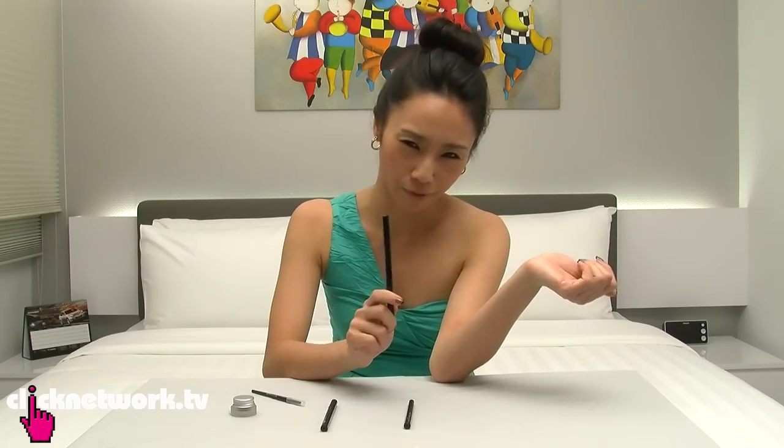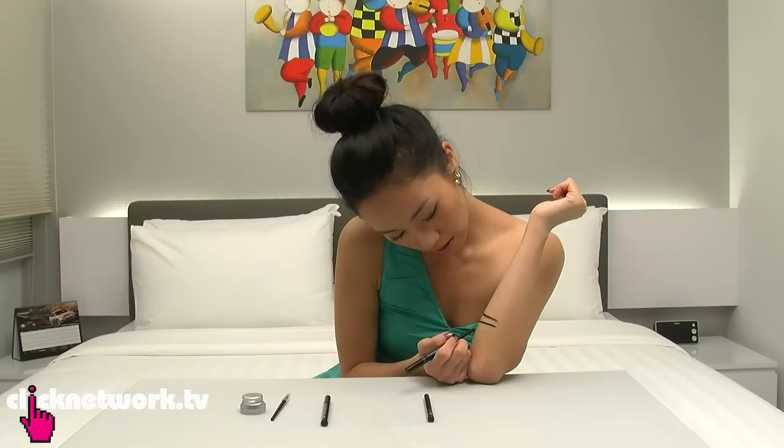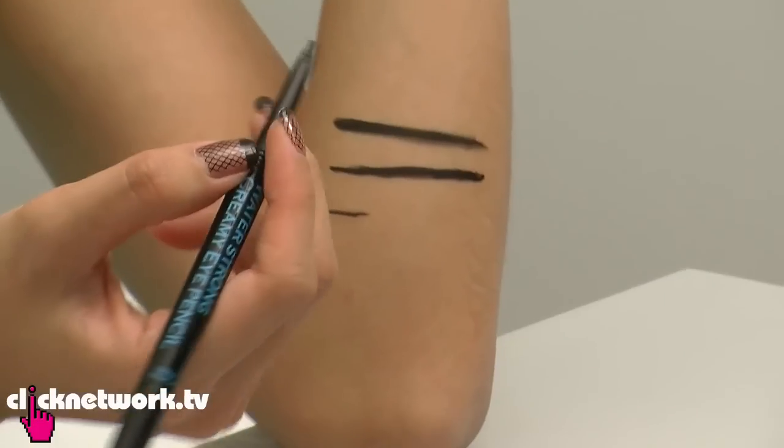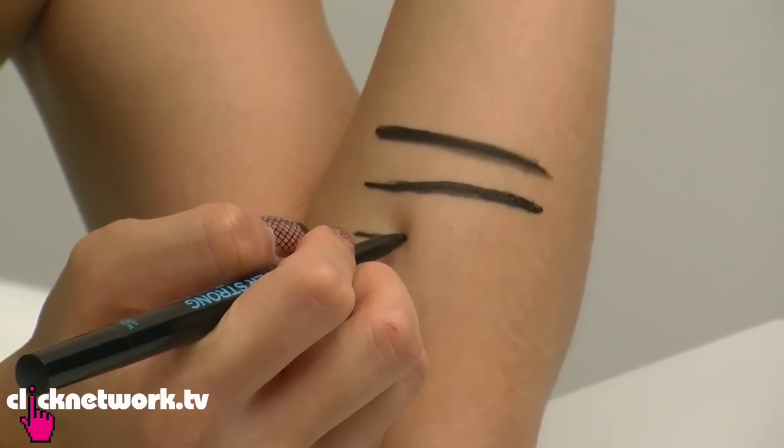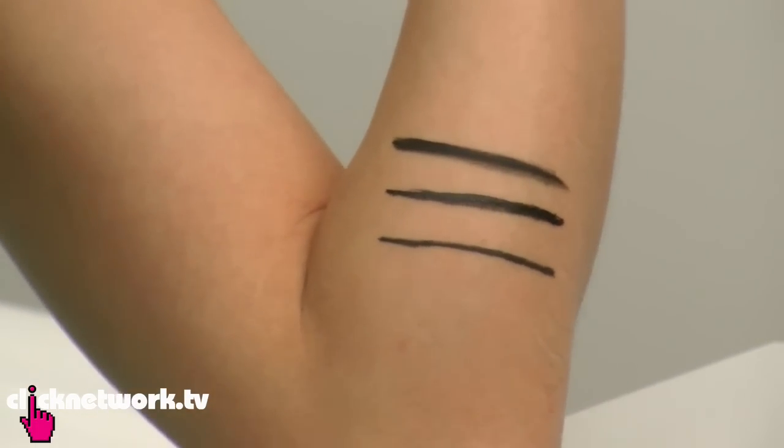And this one is from Brow Lash. It's a twist cap and it's a pencil. It's a little bit hard when you first draw, but the colour is very strong and it's got a bit more of that kohl look. So it's a bit more natural, smudgy kind of look.